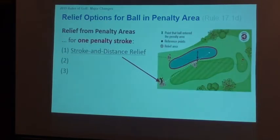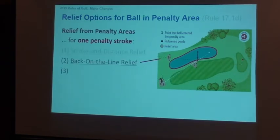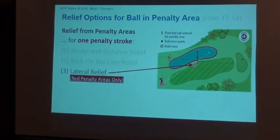So let's talk about the first two. Stroke and distance relief, go back to where you last played from. If that means you played from the teeing area, you can play from anywhere in the teeing area. If it means you played from the general area, you can go to that spot, do a club length, and play from there. You can do what's called back on the line relief. That means we take the spot where the ball last crossed the penalty area, keep that in line with the hole, and we can go back as far as we want. On that line, we pick a spot. And that spot that we pick becomes our reference point for measuring a 1 club length area in which we can now drop. And then this option, which is only available for red.